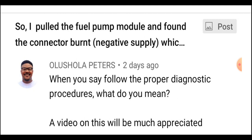But because these cars are electrically controlled, I always want to talk more about the electrical issues. The mechanical ones, the local quacks can actually figure out. Whether you cut and join or all those things, they can actually tolerate it.